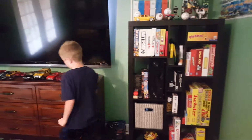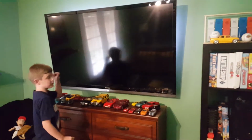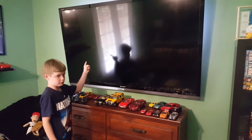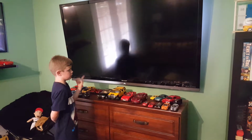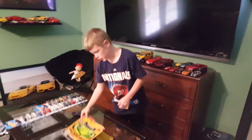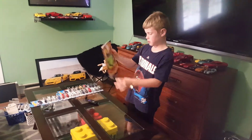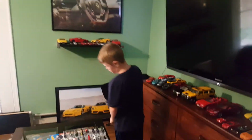Here's my dresser, a bunch of cars on the dresser. And no, my parents did not buy me this big flat screen TV. This used to be our media room, so they just gave me the TV. Coffee table, my Hot Wheels history book, and all of my favorite Hot Wheels right here.